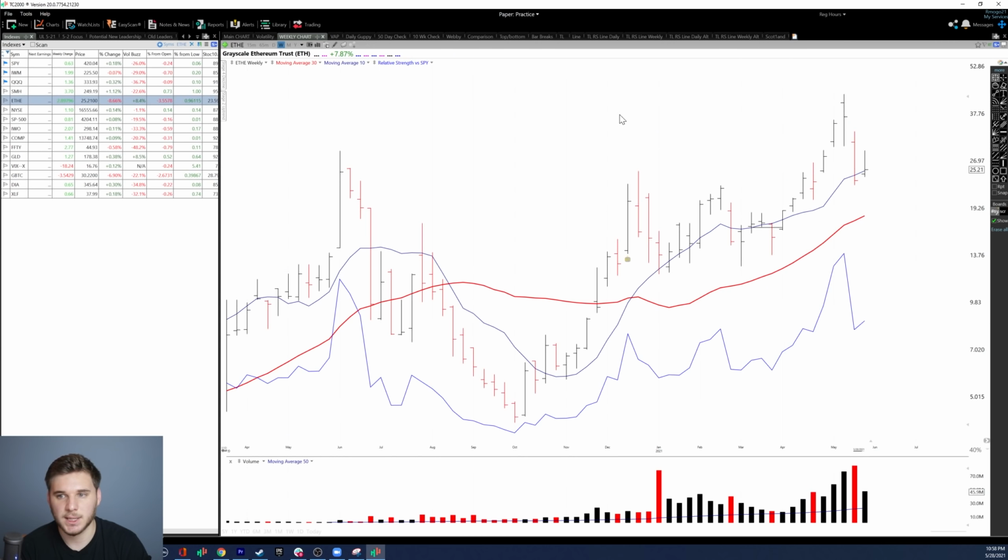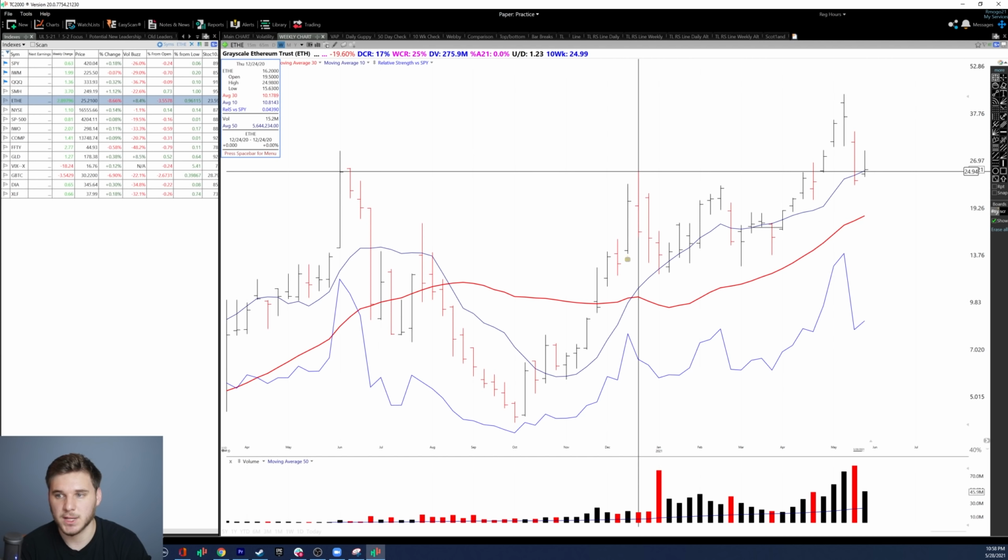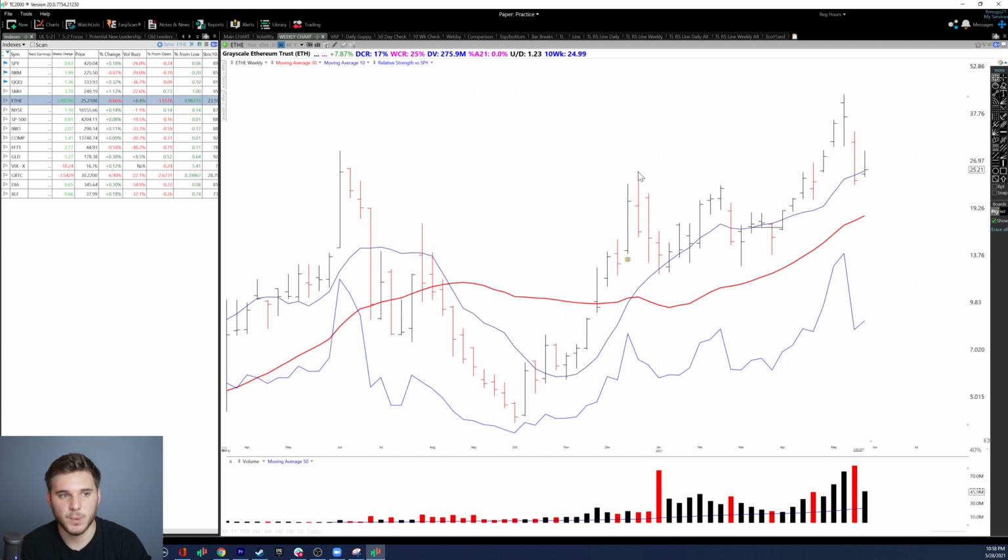Looking at ETHE, this looks a little bit stronger, but still not a great close here. The expectation is pretty much just sideways. And once again, you want to see it hold above this low right here and kind of stick above this pivot as well at around 25 if possible.